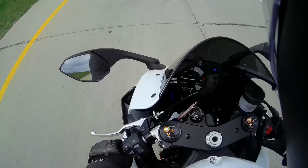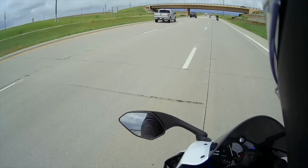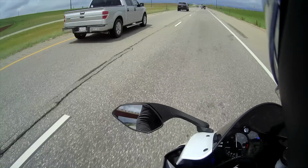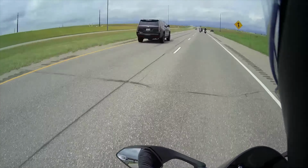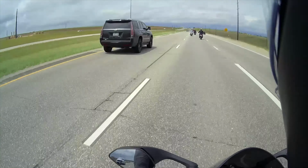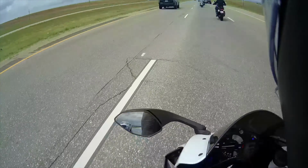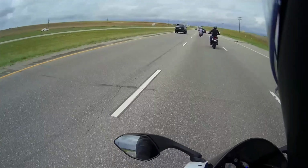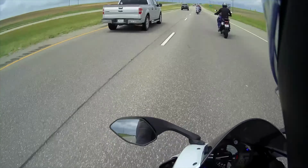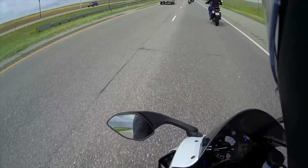Standard mode. Jesus, this motorcycle is so goddamn fast. This is so fun. Straight lines, man. This thing has so much power. That was fun. I really enjoyed that. I can see why people take these things to the track. It's got good usable power. Oh man, that was fun.